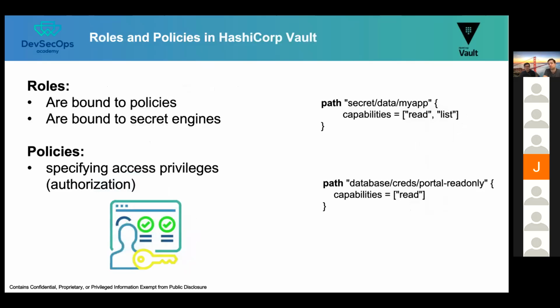HashiCorp Vault uses RBAC, so it's role-based access control. Inside it has roles and policies. A role is bound to a policy, and the policy specifies the access privileges.